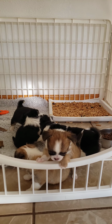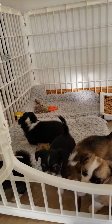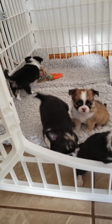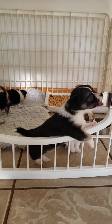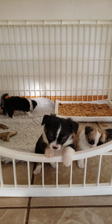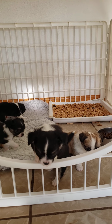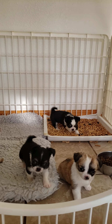So this is getting to be the fun stage where they're getting active and playful, and we can start seeing little glimpses of their temperament. We definitely know that little boy there is the adventurer and maybe the most outgoing. Looks like he'd be a good candidate for someone with other puppies or maybe outgoing, active people. Right? Is that what you're thinking? Good boy for potty. Good boy.